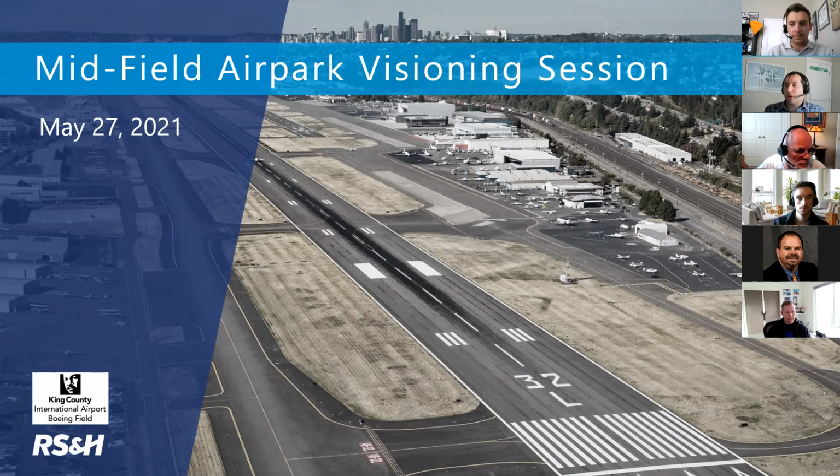So what this visioning session will do is we're trying to get ideas from y'all about what you would like to see in a development or a replacement tie down location. We're currently looking at the Lot 13 area and the midfield parking area, which is just south of the tower.